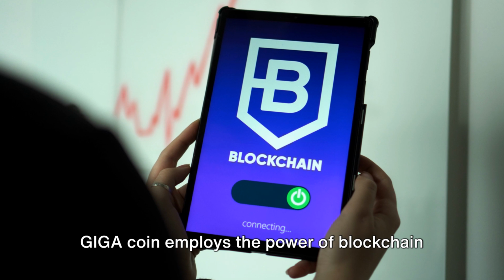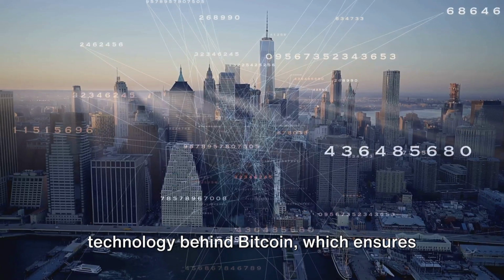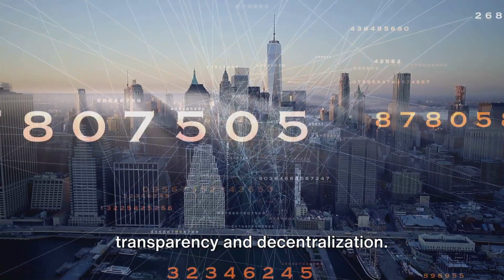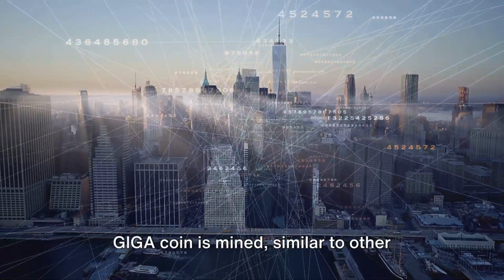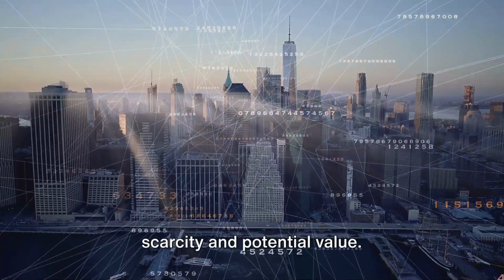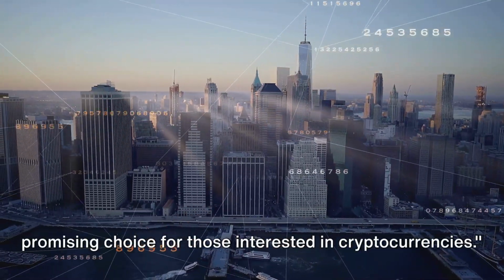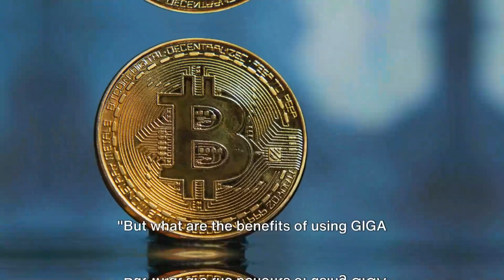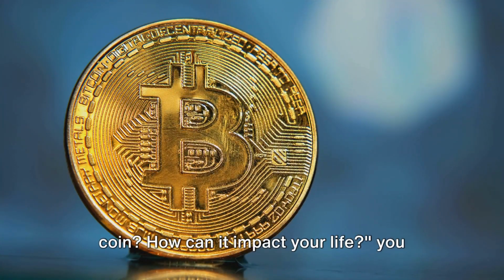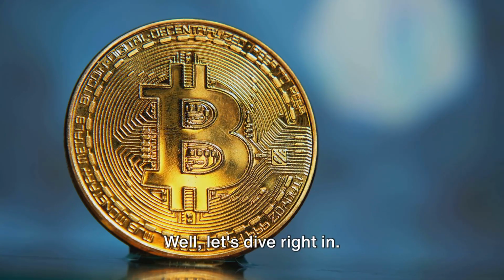GIGA coin employs the power of blockchain technology, the same revolutionary technology behind Bitcoin, which ensures transparency and decentralization. GIGA coin is mined similar to other cryptocurrencies, contributing to its scarcity and potential value. These features make GIGA coin a promising choice for those interested in cryptocurrencies. But what are the benefits of using GIGA coin? How can it impact your life? You might ask. Well, let's dive right in.